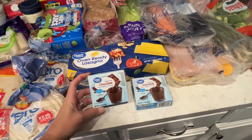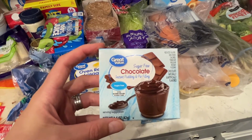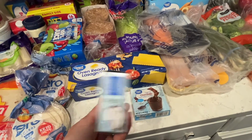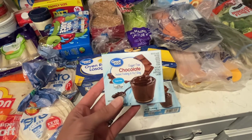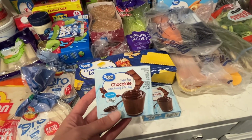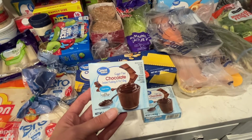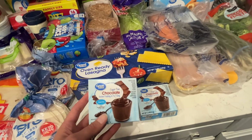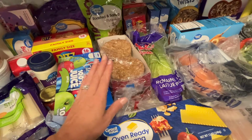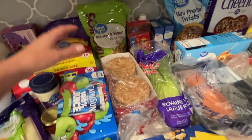I got 2 of these sugar-free chocolate puddings. I made one a couple days ago, and so we were out, but the kids loved it, and it's sugar-free, and it was a fun little treat for them. We put a little bit of whipped cream on top, so it was really delicious, but I wanted to stock up on a couple more of these. Our weekly sandwich thins for my husband for his breakfast and lunches.